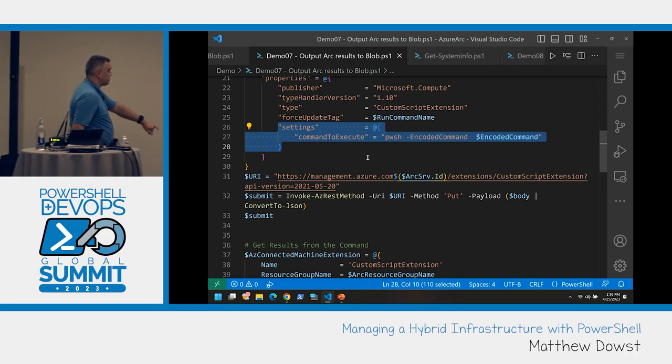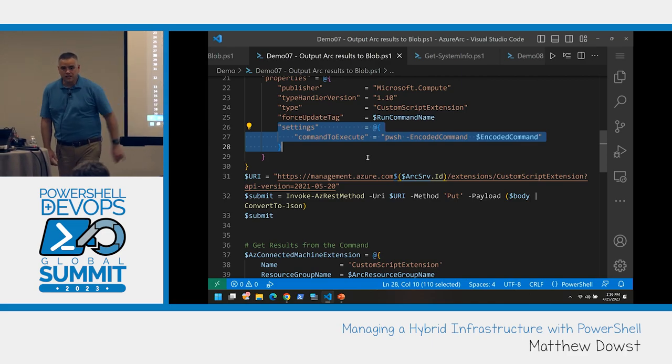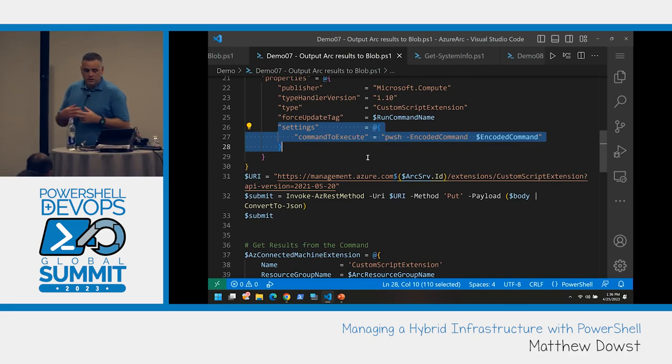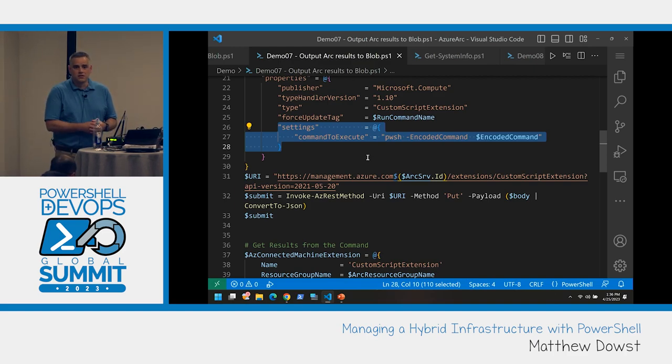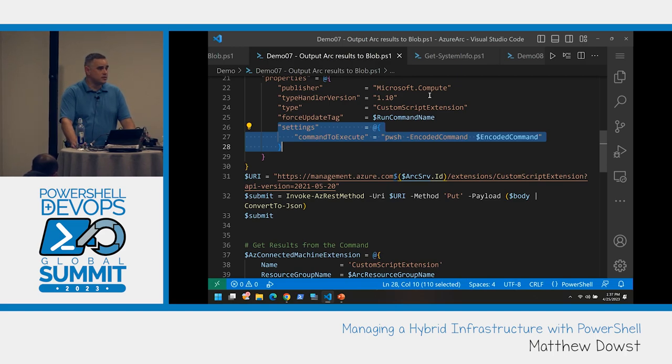And for those of you who aren't familiar with this cmdlet, this thing is my favorite thing in the world: Invoke-AzRestMethod. You're not having to worry about headers or any of that. It's taking your local Azure context and using that to authenticate when you're running that REST command against Azure. You connect to Azure using Connect-AzAccount, and everything that you send through that is going to use whatever it is you used to connect.